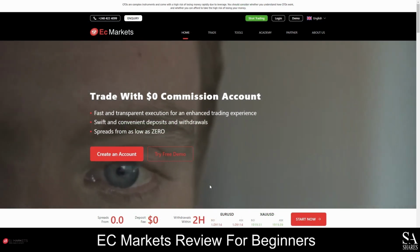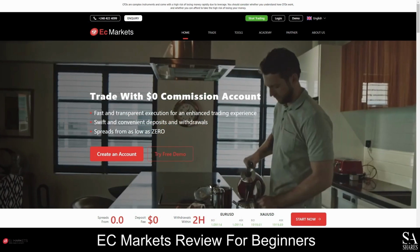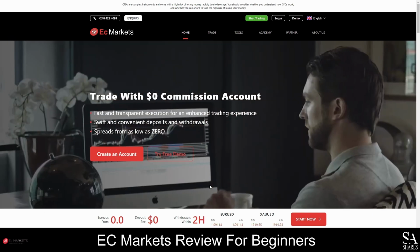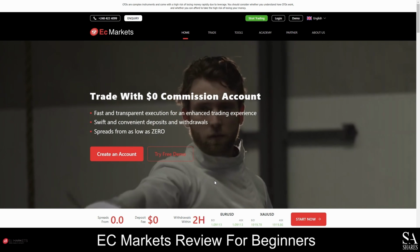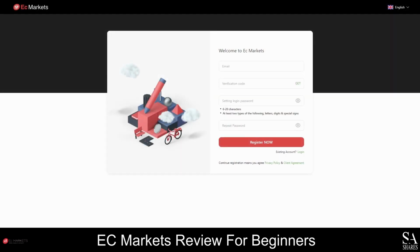Creating an account with ECMarkets will only take a few minutes, and the account creation process is quick and easy. You can follow a few simple steps to sign up. Firstly, launch the ECMarkets homepage, and then click on the Start Trading button. Complete their online application form. Next, you'll want to verify your account and email address. And once your account has been verified, you can log in to their client portal.